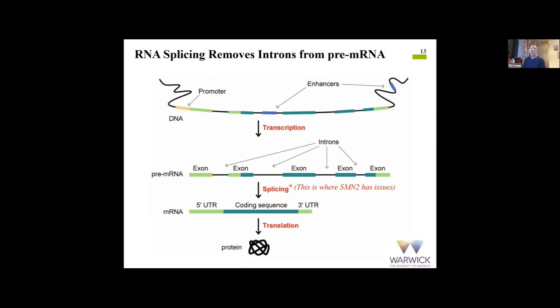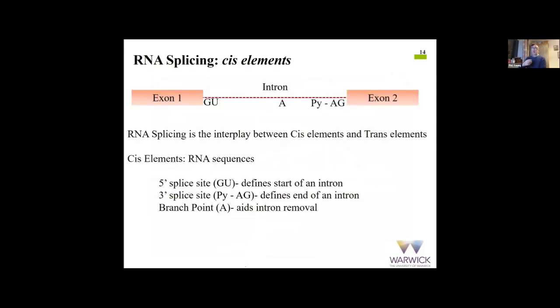So next slide, please. To talk about RNA splicing, we need to talk about 2 different elements. We need to talk about cis elements and we need to talk about trans elements. And I'll go through these in the next 2 slides. So cis elements are the RNA sequences. These are the things that are present within the RNA. These are the binding sites, basically, which interact with trans elements.